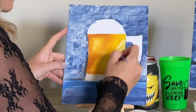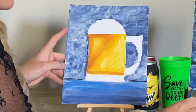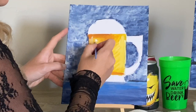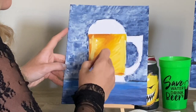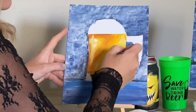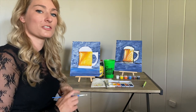Some sheens of light coming down that way. This part's completely up to you how much you want to accent within the beer. You get a bit more creativity here. Okay, awesome. And now we are basically finished with that central part of the inside golden color of our beer. So I think that deserves another beer break.